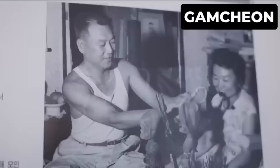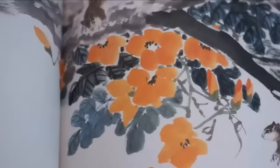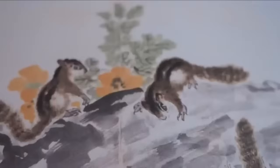In South Korea, an entire village was transformed into a living museum. Artist Kim Ki-chang painted more than 100 murals in its homes. The place is called Gamcheon and attracts thousands of tourists every year. An urban corner transformed into an open gallery.